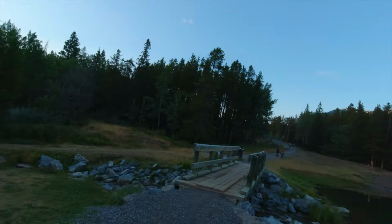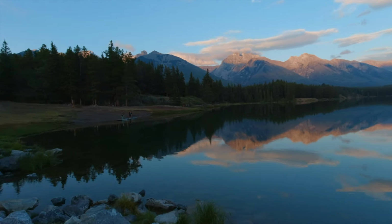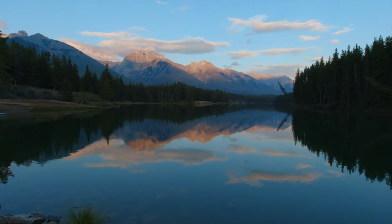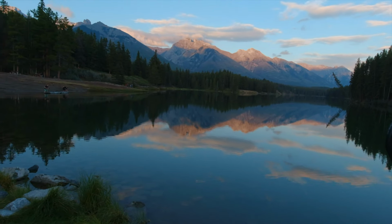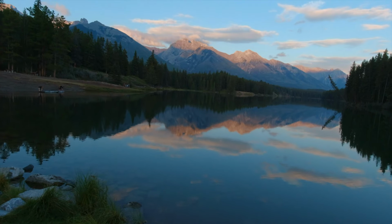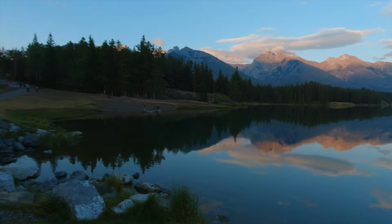Well, looks like I got over here just in time, because we got a wicked reflection going on right now. But we also have paddle boarders that just got in the water. So that's gonna ruin that reflection really, really quickly. So I'm gonna take a couple more shots here before those ripples get out here. And hopefully this shot from this other location turns out any good. And here's the shot.